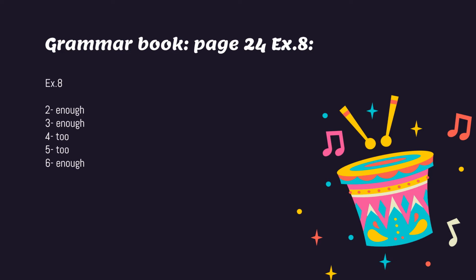Exercise 8. 1. He is too old to be in the team. We have old, which is an adjective, and that's why we are going to use too. 2. These shoes aren't big enough for me. We have big, which is an adjective. After the adjectives, we are going to use enough. So these shoes aren't big enough for me.